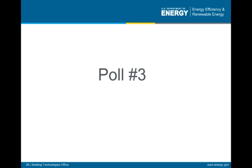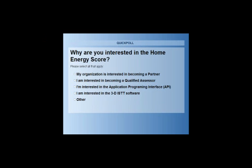Okay, great. So here is our third and final poll of the day. It says, why are you interested in the Home Energy Score? So we know all of you have some interest. You're on the webinar today. But here are maybe some different avenues you could pursue. Your organization is interested in becoming a partner. You or your organization is interested in becoming a qualified assessor. You're interested in the application programming interface, the API. You're interested in the 3D simulation training and testing software, the video that we showed, or perhaps some other reason. So we will let the responses roll in.